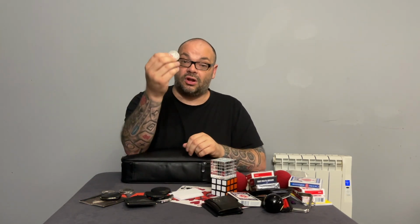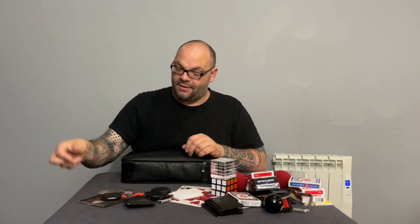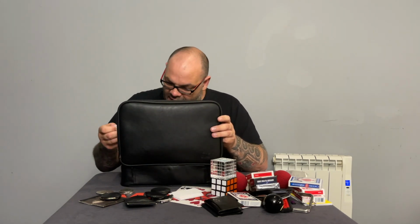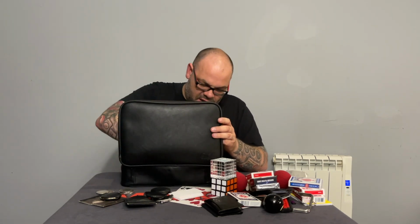This is a split coin that matches the silver dollars. So the split coin is there. Everybody knows, if you've seen my DVD, Split Happens, I do a lot with split coins. That's why that's there. What else do we have? We're nearing the end, but we're still going.